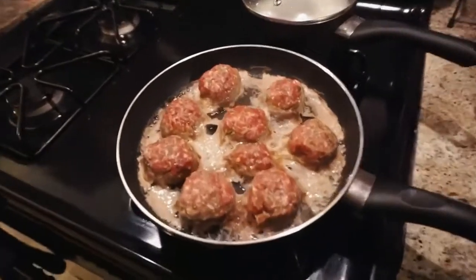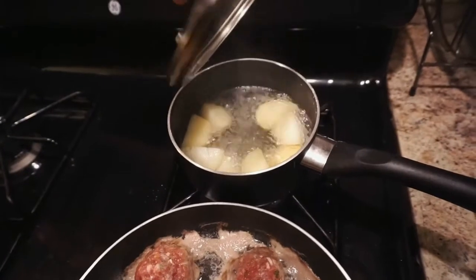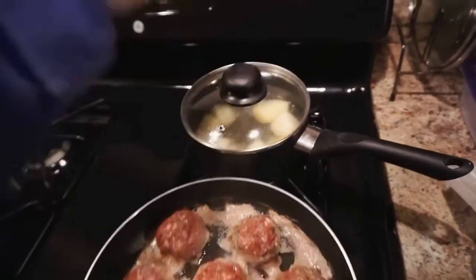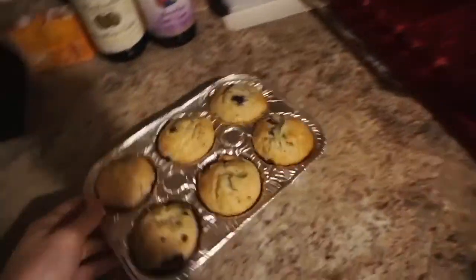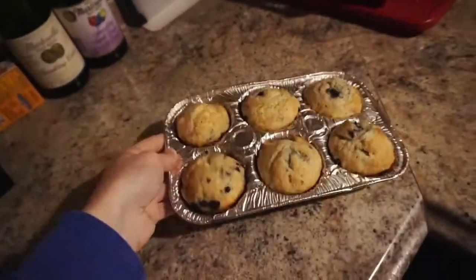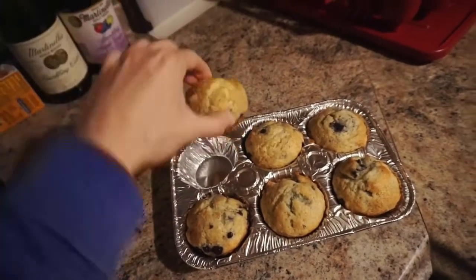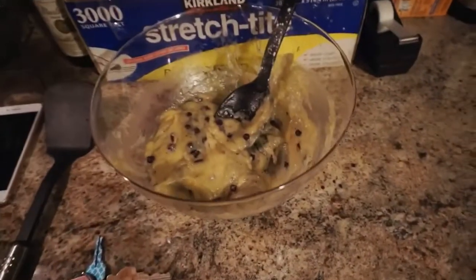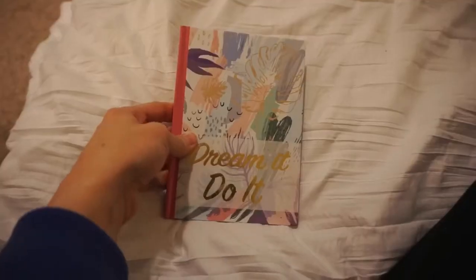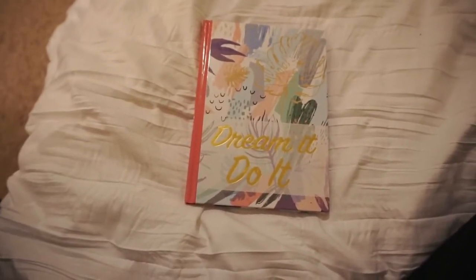Now that I'm all done with laundry, I decided to start cooking dinner. I have some potatoes boiling over here with some meatballs, and then I ended up making the blueberry muffins that I bought earlier, and I think they came out pretty perfectly. They're really mini, but can't wait to try them. I have another batch going in here in just a couple minutes. I'm gonna try to refrain from showing any more of my face than I have to.